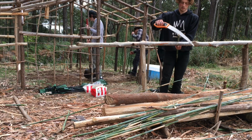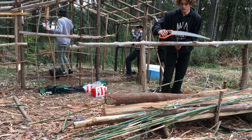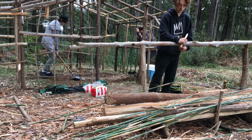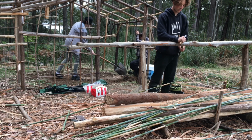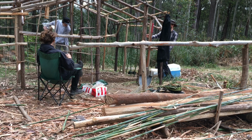And we're pretty much on the ground. Actually, this is looking pretty nice now.